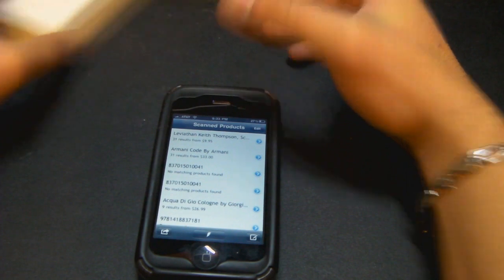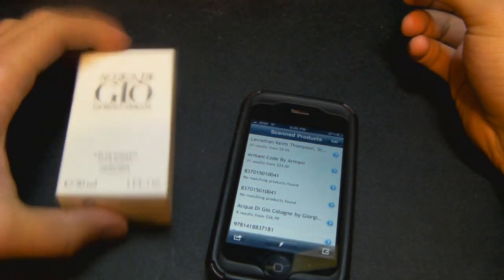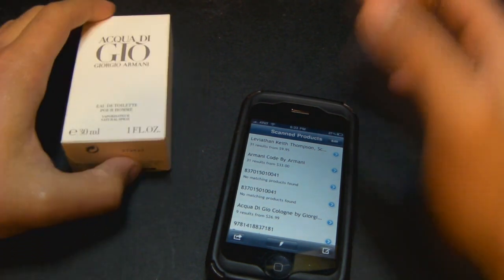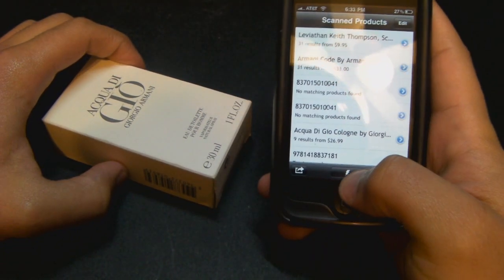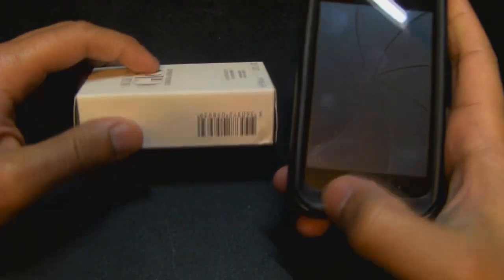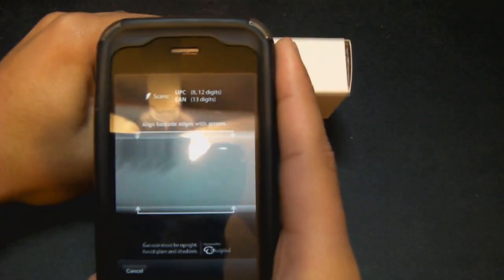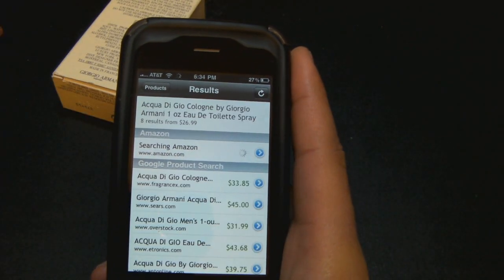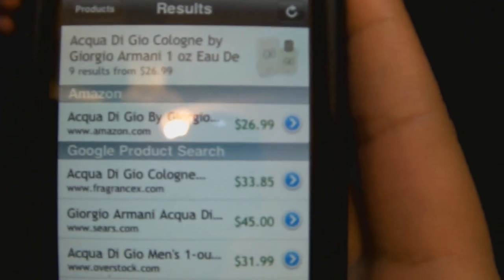Because let's say I'm at Sears and I'm looking for Acqua Diesel, the cologne. Let's say I want to see what Amazon has to say about the price. All I have to do is open up Red Laser, click on the flash icon in the bottom, bam, and scan the barcode. I hold it up to the barcode, boom, and in seconds I have prices. So what are the prices? As you can see, Amazon has the cheapest price.